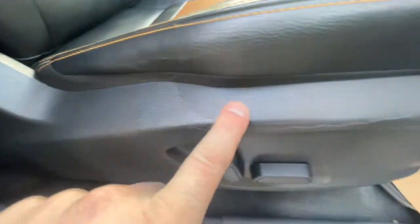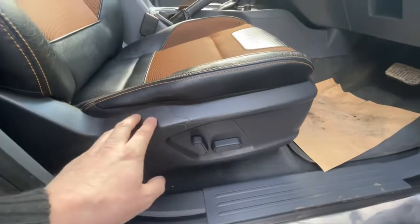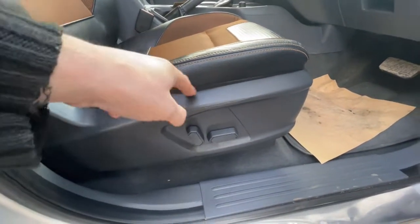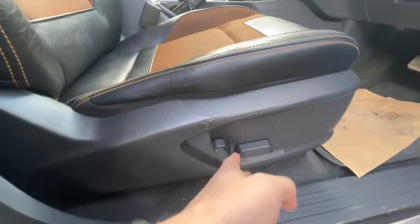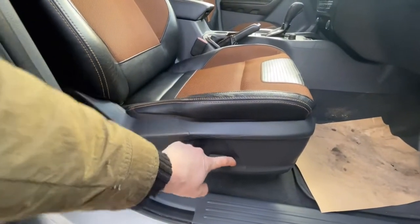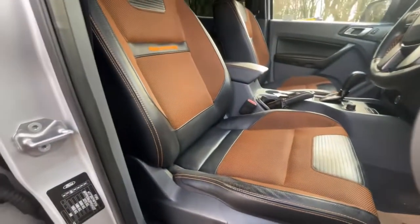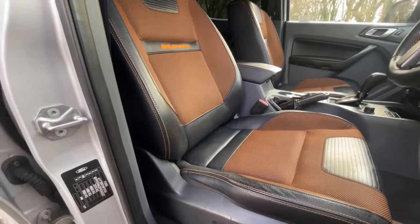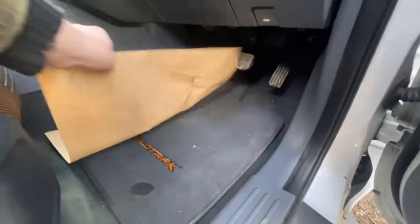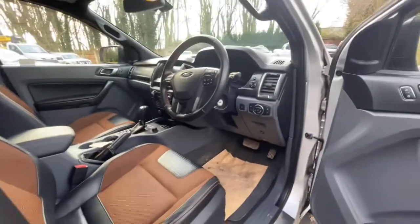This plastic part here is cracked. Do see this quite a lot. It's when people sit in and out, they're a bit too heavy with them, and they put the weight on there and it's just cracked it. Dead easy to replace, to be honest with you. Electric seat works perfectly. Everything's spot on. It's got the overmats all around, the Wildtrak overmats. Everything's really nice and clean inside as well.